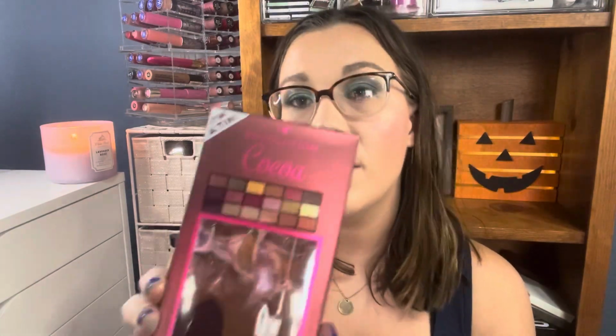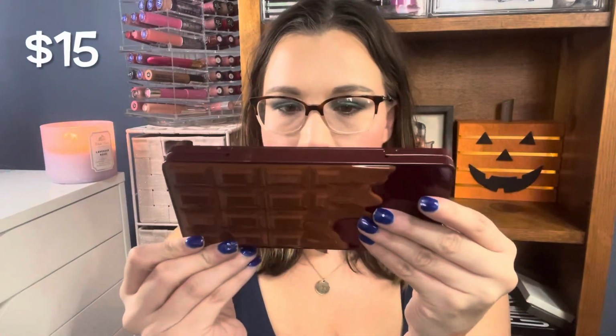Also, from I Heart Revolution, they had a new chocolate bar palette. So this one here is Cocoa. But this one is different because it is in a tin, so it's a thicker tin. There are pressed pigments in this one. That is what the back looks like.